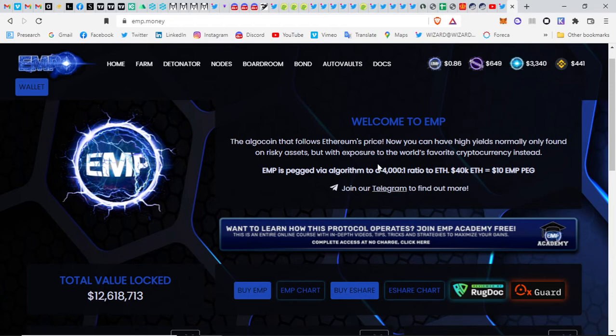So it's an algorithmic stablecoin pegged to an Ethereum price with a ratio of 4,000 to 1. So the fantastic thing about that is that I can get an exposure to the Ethereum price appreciation, which should be very good this year because of the Ethereum merge coming. It's like a triple halving event for Ethereum. So I get to enjoy the upside of Ethereum's price this year, a likely upside.